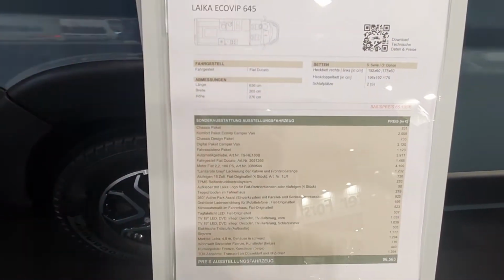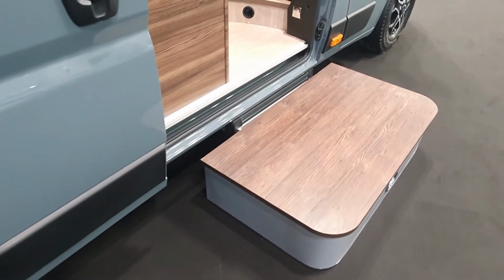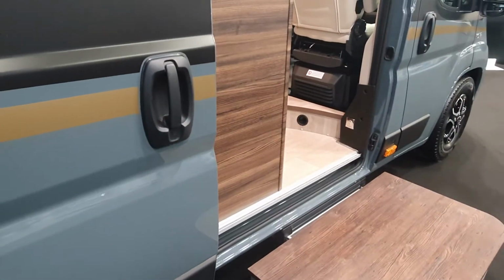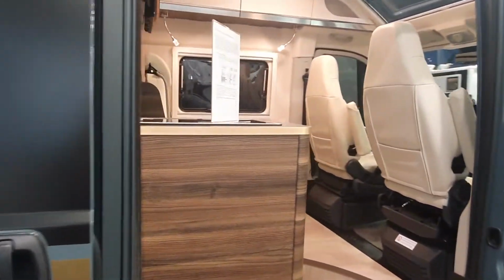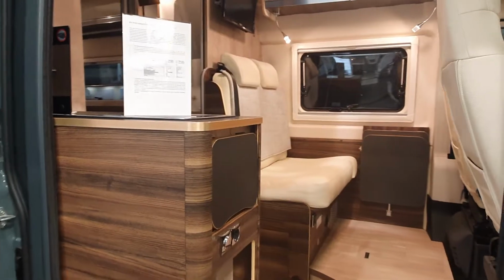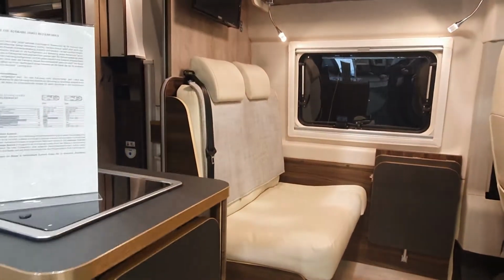There you go. It's a Fiat Ducato campervan. It's a long one, 636 centimeters long, and it costs nearly 100,000 euros. And there you go. So what do you think of that then? If I'd have told you, would you have believed me?